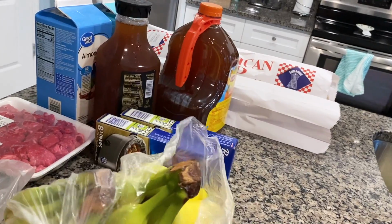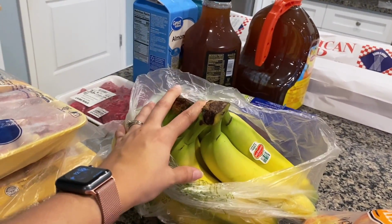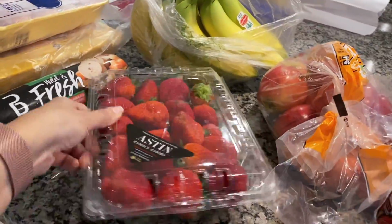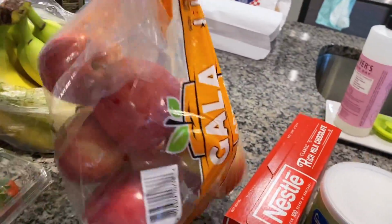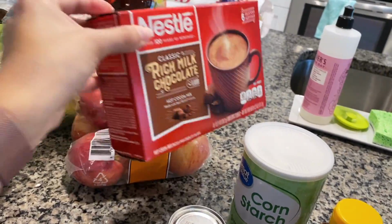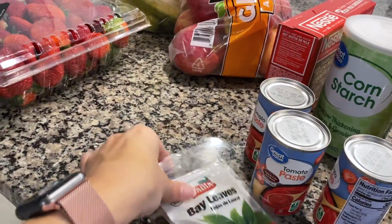And then I got some bananas, because we go through bananas a ton, and we love making smoothies, and I like putting this in my oatmeal. I got a big thing of strawberries. We got some apples, and I wanted some hot chocolate because we didn't have any. So I got a thing of hot chocolate because it's been a little chilly here in Florida.